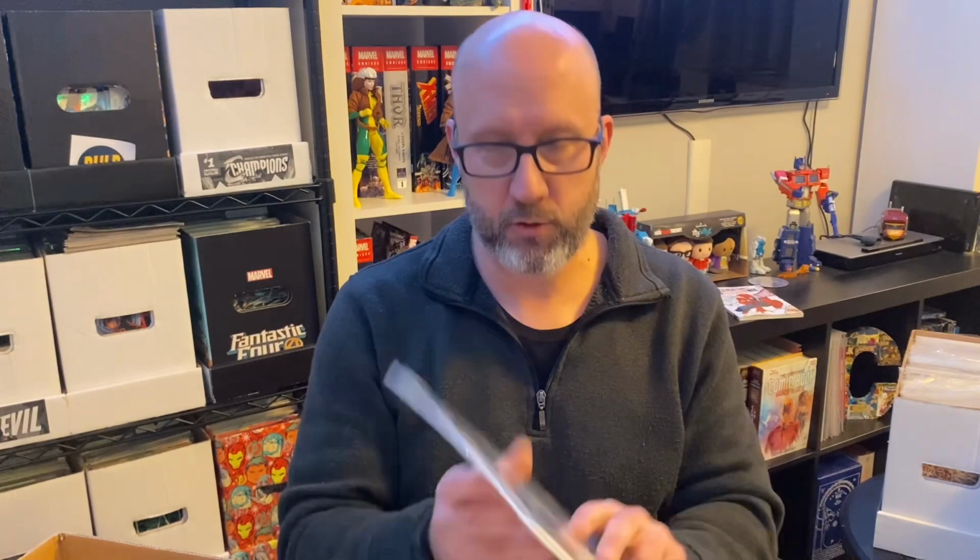This is Superman in Action Comics. This is number 700, so it's a square-bound, thicker issue. Just went ahead, grabbed that.